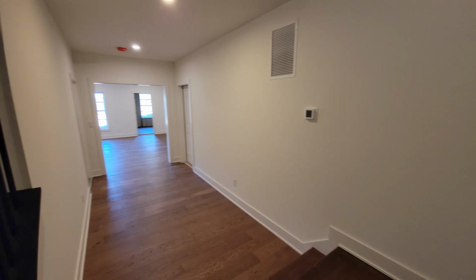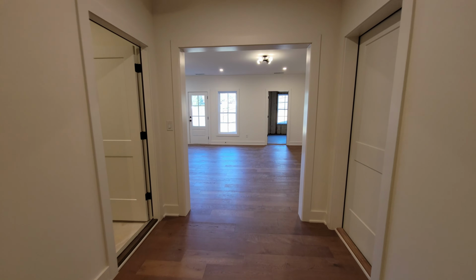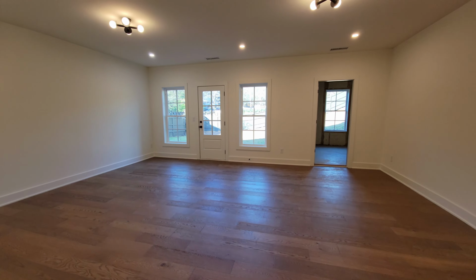So unlike the other house that we saw, I'm going to throw up the clip. Look at the card to the top right of the screen if you want to see it. This is not carpet down here, as you can see. So they've got the upgraded wood floors, engineered wood.